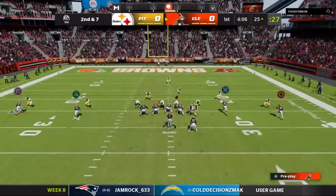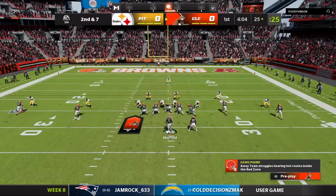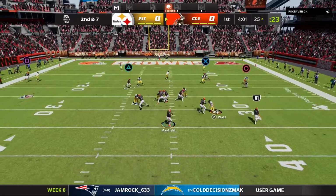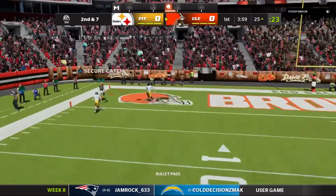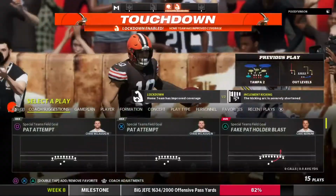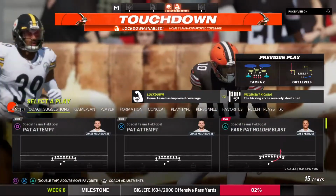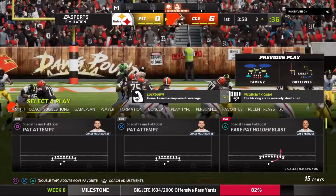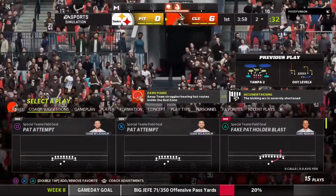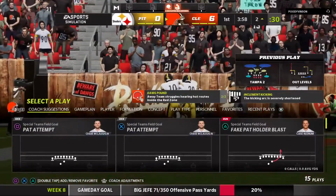Second and 6. No, scratch that. Second and 7. Throwing, Mayfield. He's going to let it go deep for the end zone. And that's going to be caught for a Browns touchdown. Anthony Schwartz, his 6th touchdown of the season. And the Browns take it right down the field and score on the opening drive.